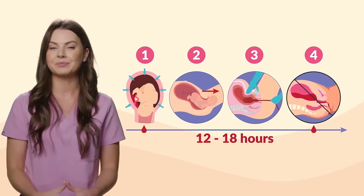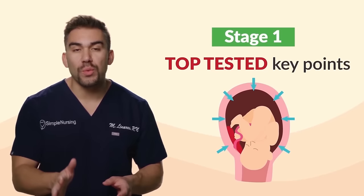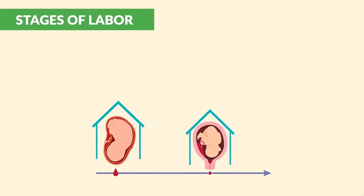Thanks, Nurse Barbara. Now, before going into the detail of each stage, let's cover some top-tested key points about true labor in stage one. So please be sure to write this down. So the four signs of true labor before birth. It's all about cervical changes. Remember, the cervix is like the door to the uterus, which I call the baby apartment or the baby condo. This is where the baby grows and develops.